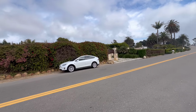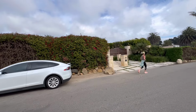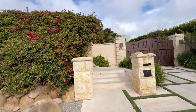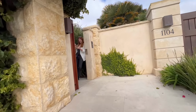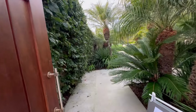1104 Channel Drive. 5 bedrooms, 10 bathrooms. Offered at $38,500,000. Call the city state operations. Hi, sorry, no social media.